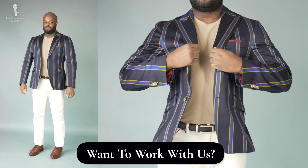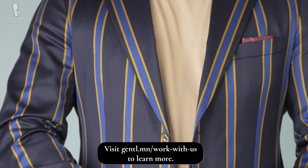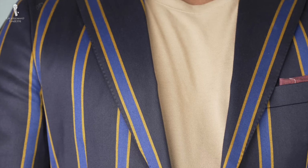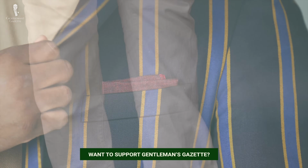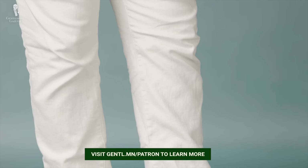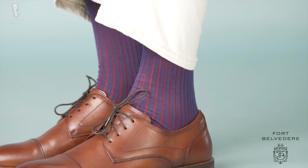So today I'm wearing a striped blue blazer that has elements of light blue and gold in the stripes, with a tan shirt, a burgundy and blue pocket square, with off-white kind of cream-colored jeans, brown dress shoes, and of course, Fort Belvedere socks with blue and burgundy stripes. And for the fragrance, I can't forget Roberto Ugolini High Heel White.